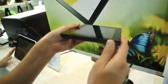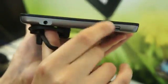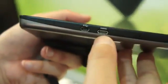So, quick note here, just want to give you a tour around the device. You'll see that front lip there is blank. If you go around here, you've got that power lock button, you've got an unbroken volume rocker. That is a micro SD slot there. It's a headphone port. And then you've got HDMI and USB.